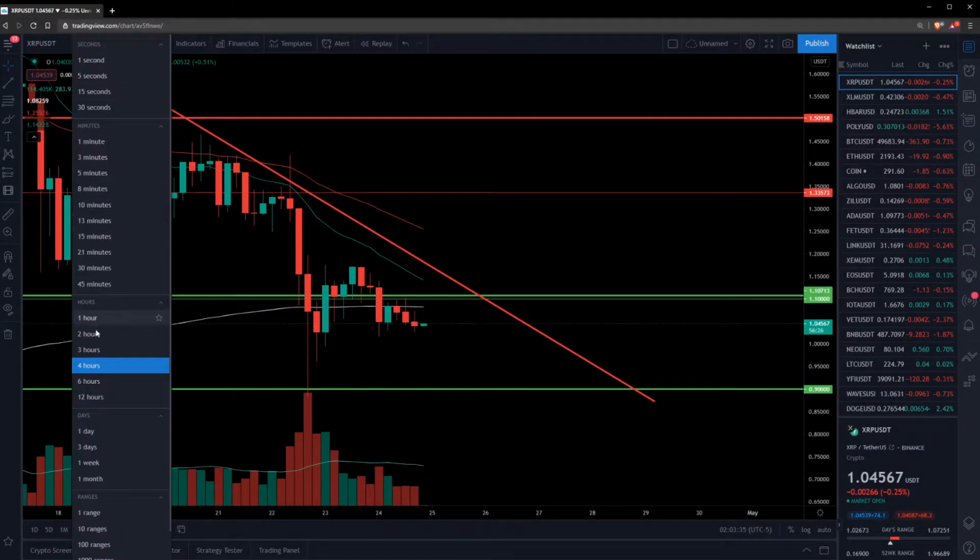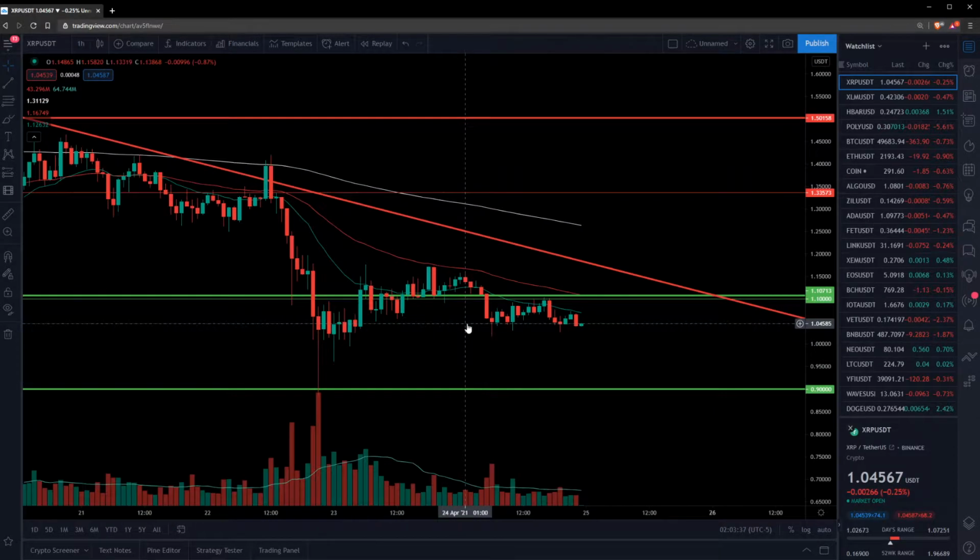Let's go on a 1 hour. See that, guys? Look at that. It literally came up. That was the wick that went through the level on the 4 hour. Look at that, green, and it immediately came down. That was so a probe, guys.